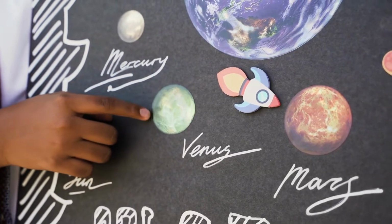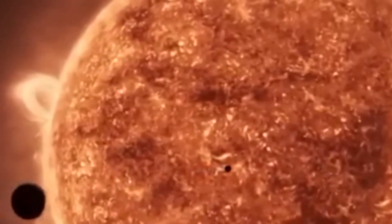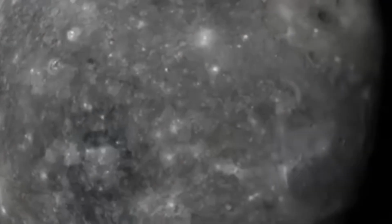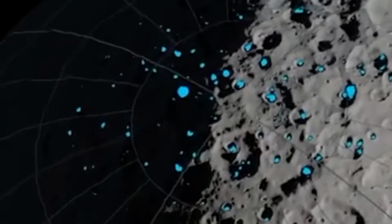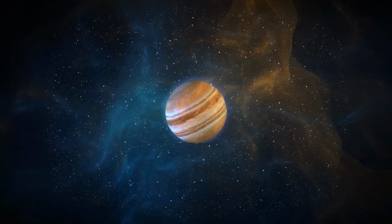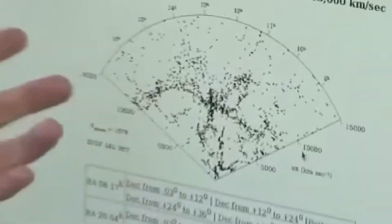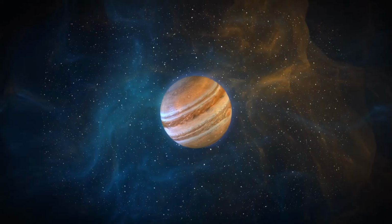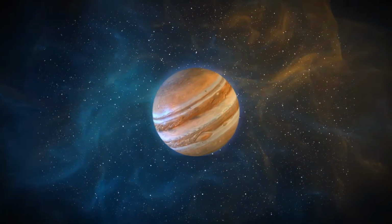Another interesting aspect of Atarad's short year and long day is how this affects its magnetic field. Despite its small size and slow rotation, Atarad has a global magnetic field, which was a surprise to scientists when it was first discovered. Recent studies indicate that Atarad's magnetic field is generated by a unique dynamo in its liquid metallic core, which is influenced by its unusual orbital and rotational characteristics.